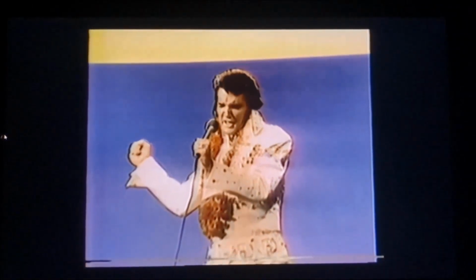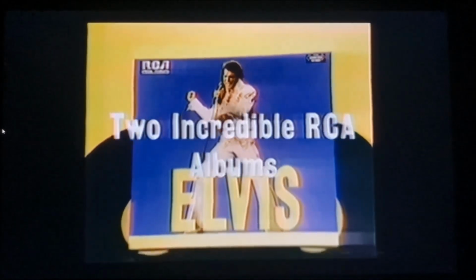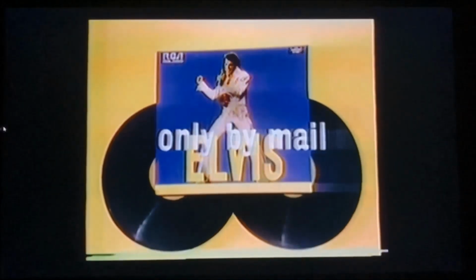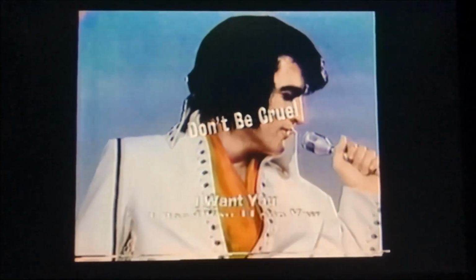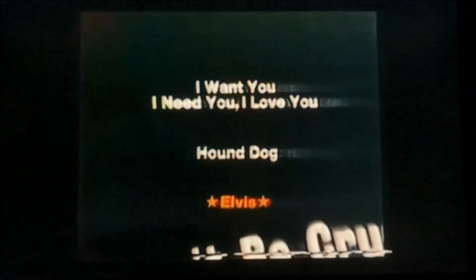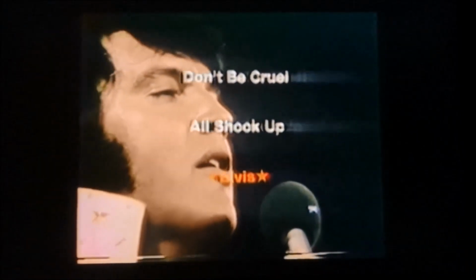Yes, at last, here's the great hits made famous by the king, Elvis, combined for the first time on these two incredible RCA albums and available only by mail through this special offer. You get Don't Be Cruel. You know I can't remember. Sit home all alone. Remember the beautiful Love Me Tender? Love me tender, love me sweet. And of course, Jailhouse Rock.